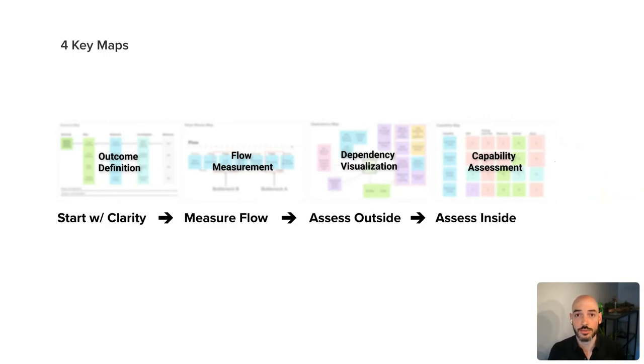So that is the 4 key maps. We went from outcome to flow with the value stream. Then we're looking at dependencies, so outside the team, then capabilities inside the team. And this is giving us this view of everything that it's going to take to level up, right? To improve our odds of delivering on our outcome, to getting to that future state that we want.